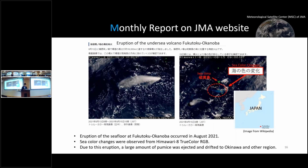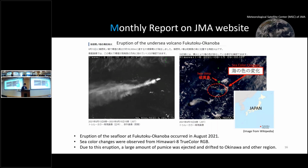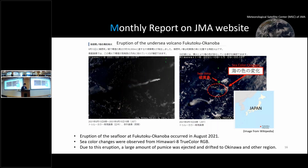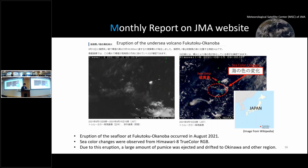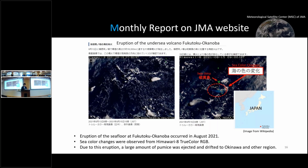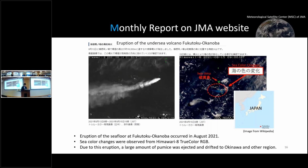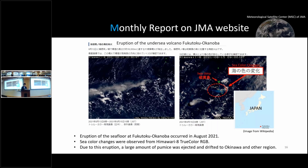Next, I'd like to talk about an eruption of an undersea volcano at Fukutoku Okinawa. From 13th to 15th August 2021, a very large eruption of the undersea volcano Fukutoku Okinawa in Japan was observed. This eruption is the largest post-war eruption in Japan. The smoke was clearly visible from Himawari. In the satellite video, we can see the volcanic plume growing in the west-southwest direction. On the morning of the 15th, you can also see the change of sea color by this eruption in the right image.